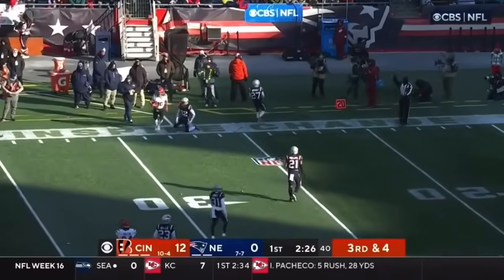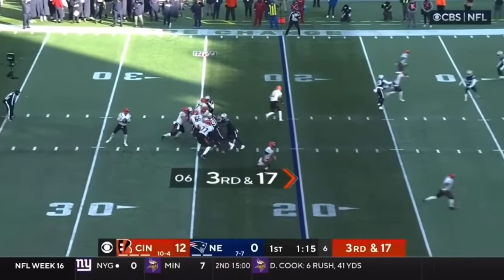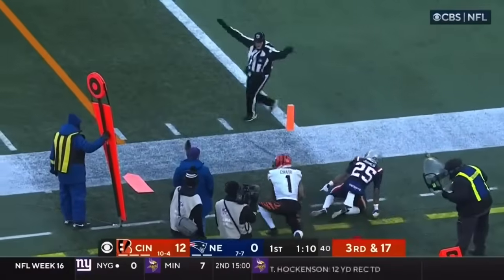Burrow drops it in the bucket. Working out of the slot. Burrow on 3rd and 17. Delivers on time. Ja'Marr Chase.